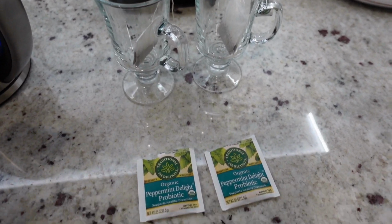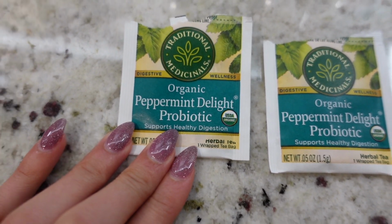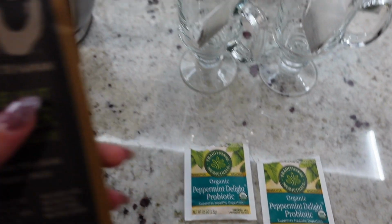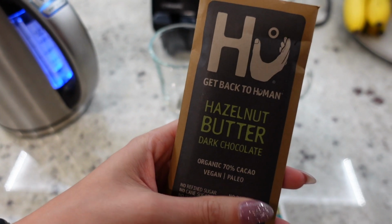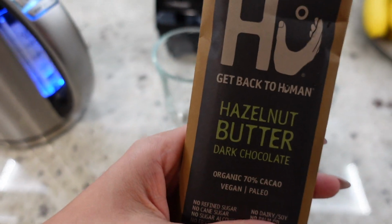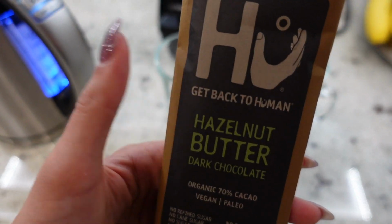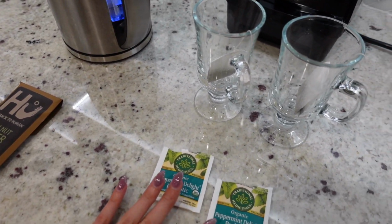After dinner, every night John and I like to have a tea, so tonight we are doing this peppermint delight probiotic. And then I like to have a bite of this Who hazelnut bar chocolate. I'm obsessed with this. It tastes so good. A lot of people, like my sister, don't like it, John doesn't like it, but I'm obsessed with it. If you've had Who, let me know. But yeah, just going to have some tea and then wind down for the night.